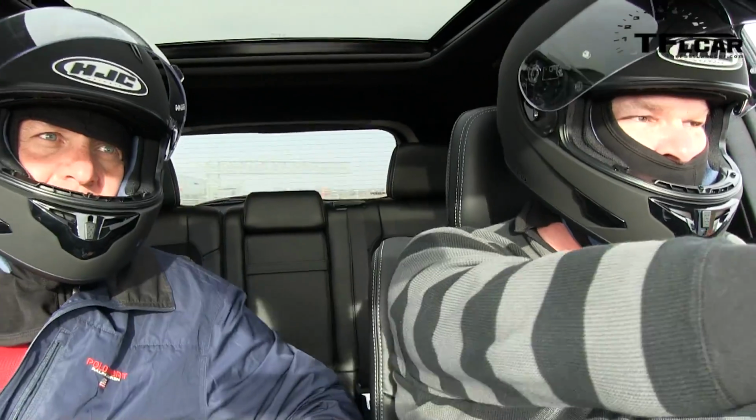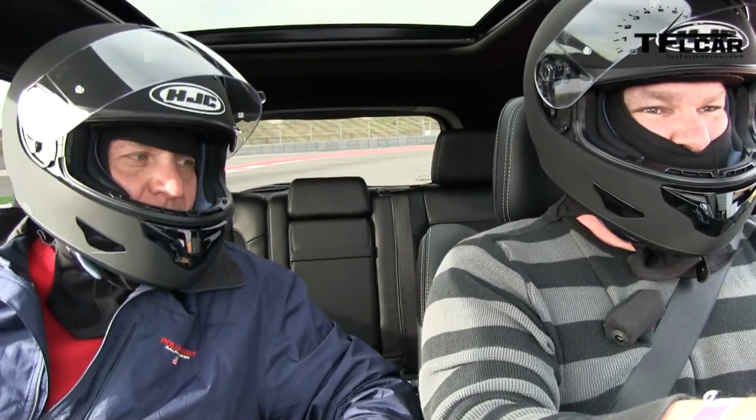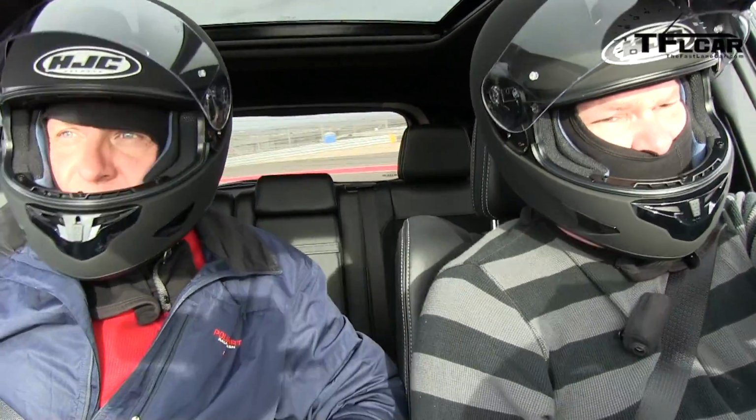How about the 8-speed transmission? It's so much better than the 5-speed. It's seamless. I haven't really been using the paddle shifters very much because it's too good at shifting better than I could. So what's your favorite part of the new SRT?